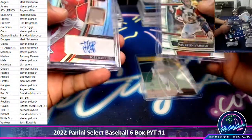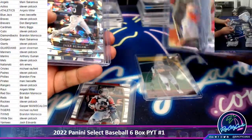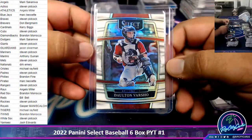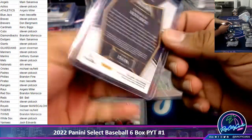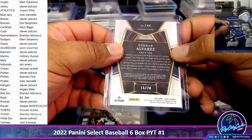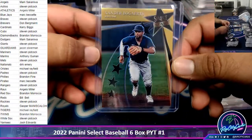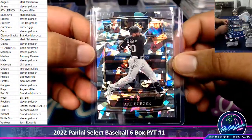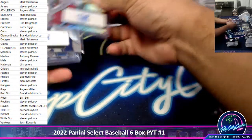Didn't manage to hit the color wheel or anything like that, but we did get some nice other parallels and stuff here. Let's check this out. So we got a parallel for Dalton Varsho, which is the 50. To 20, very nice. What else? The Bogaerts to 10, and the Bogaerts to 25. Autographs. Let's put these aside.